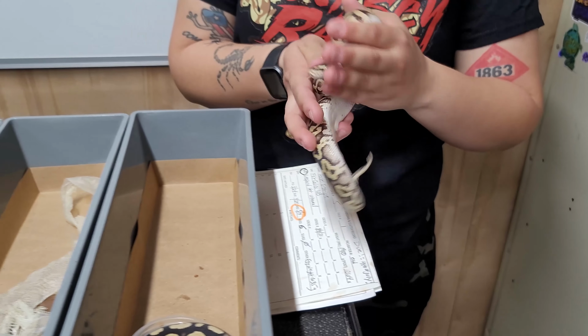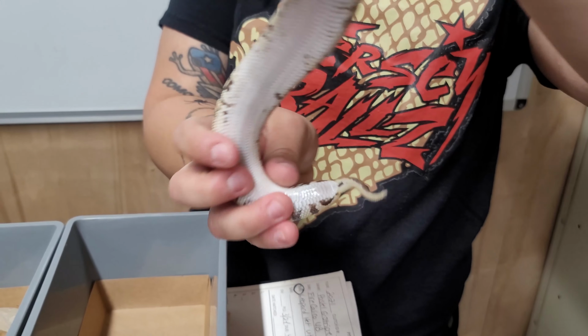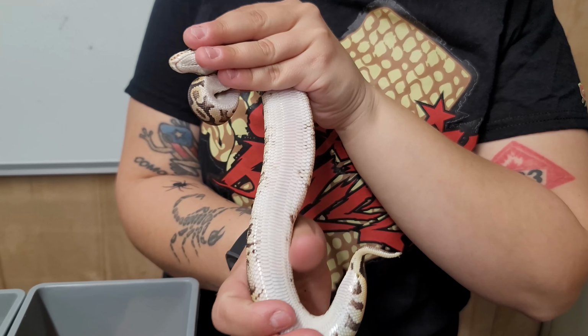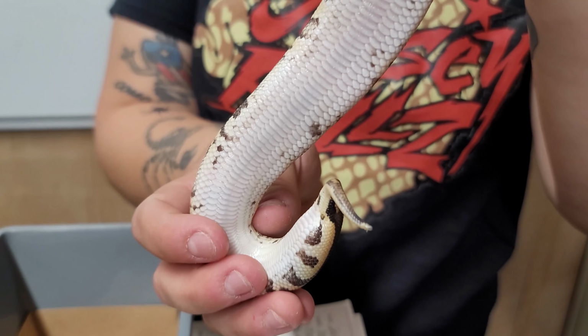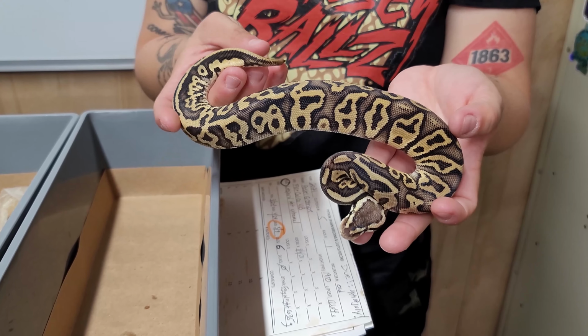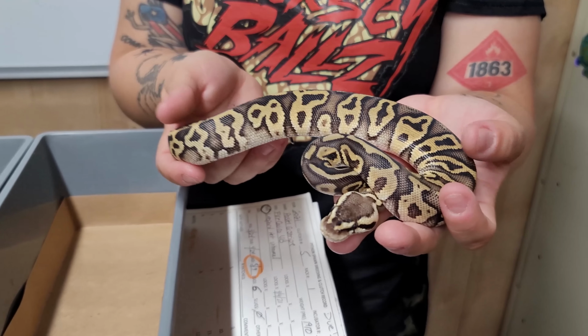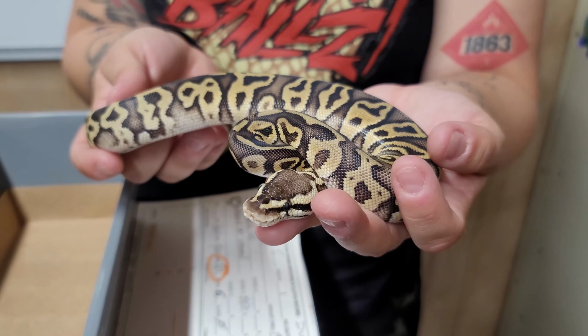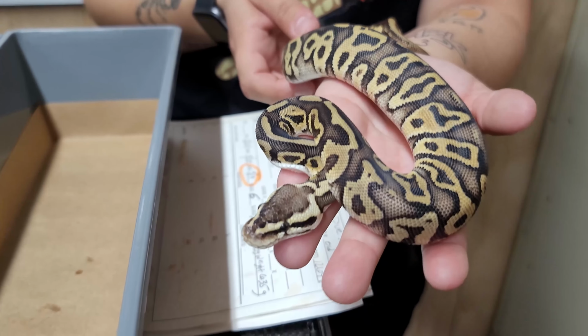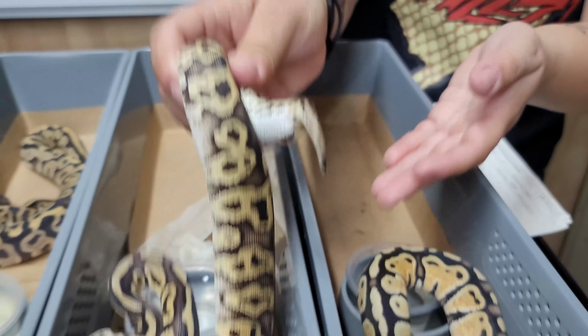So here's the belly on these guys. They're completely white, no checkering. It's the weirdest thing. Maybe a little checkering on the side, but that's just a pastel leopard, and look at how pretty. There's nothing else going on in this snake. It's just the head influences, the G-stripe and the ultramel. What I believe they're going to prove out to be ultramel, at least.